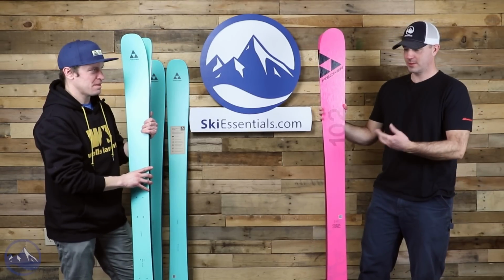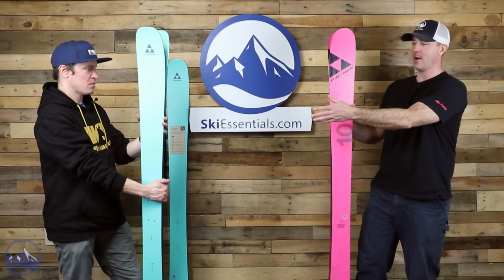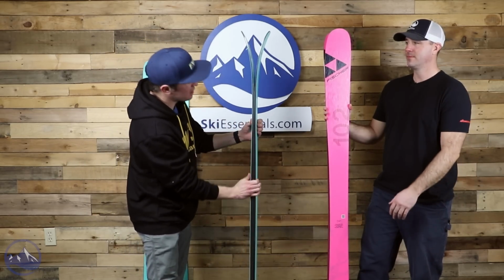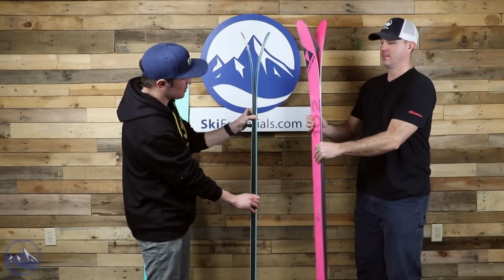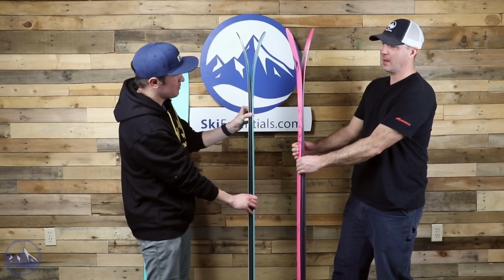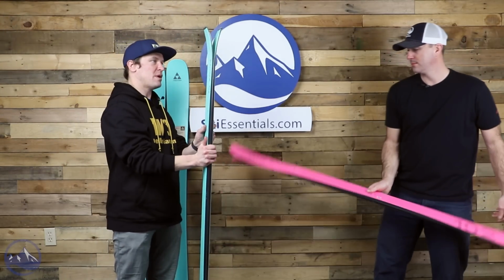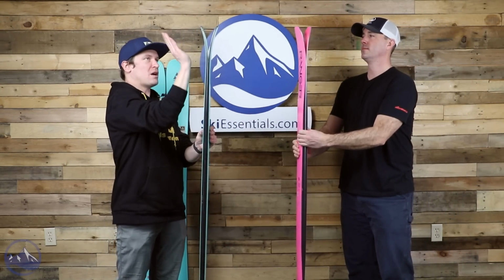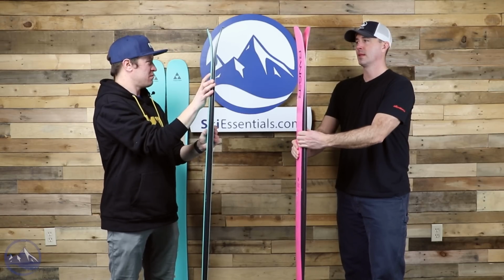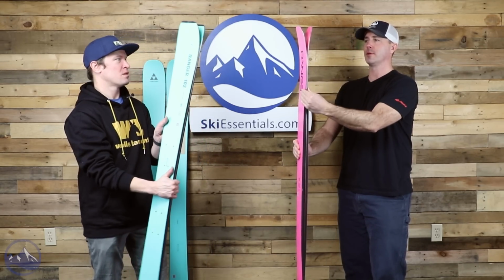We even noticed it taking the rocker shots that they have in this 184 and that 183, the exact same dimensions. Exact same dimensions, and then look at the length of tip rocker. If you want to just hold that one sideways, it's about exactly the same. And then if we flip them over, the amount of tail rocker and even the amount of rise in the tail is pretty much exactly the same. I think that profile is very similar.